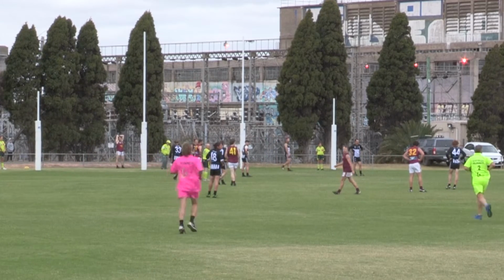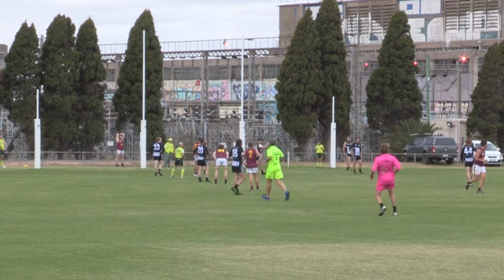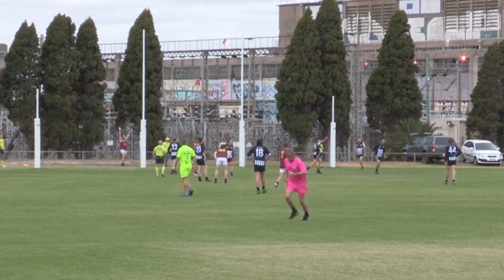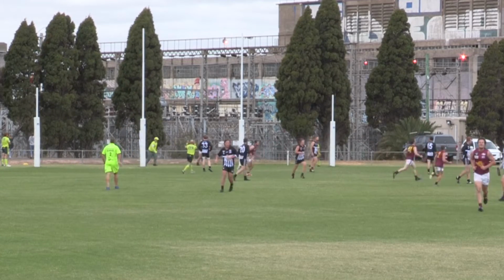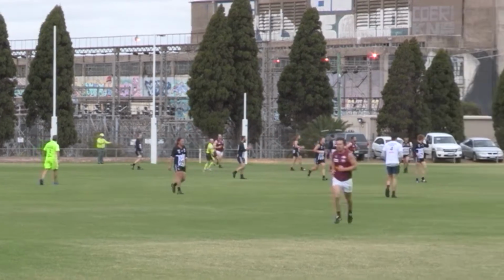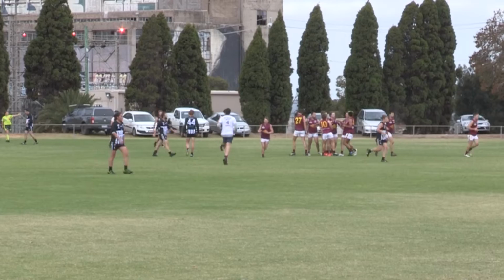So from 20 metres out, as we said, directly in front of goal. Chance to go back and shoot for East Geelong's first. Needs to work on that run up. Kicking style is okay because he's put it straight through the middle. And they get there first, so East Geelong now to 1-1. They lead North Geelong, who are yet to score.